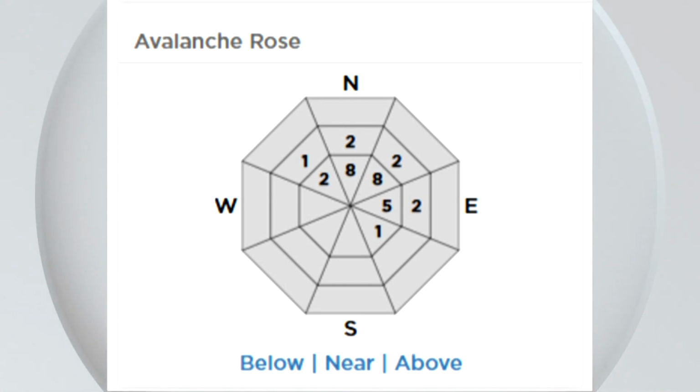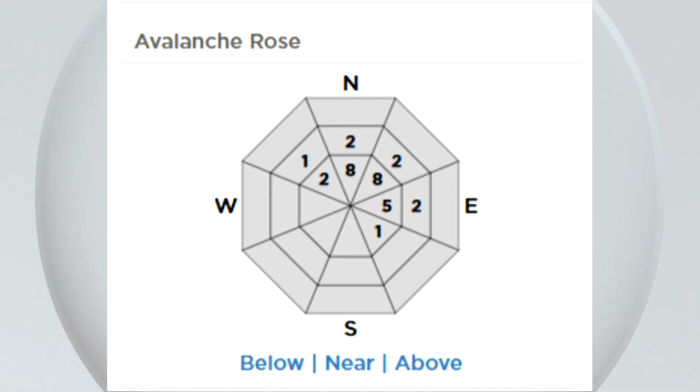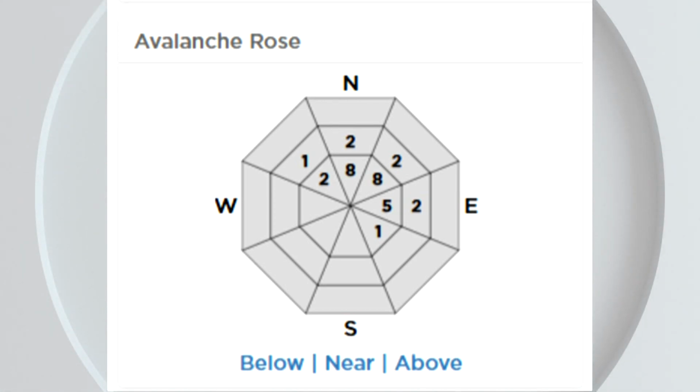And Brian, some people might not be familiar with an avalanche row. Can you break down what you're looking at in this? Yeah, think about this as a bird's eye view looking down on a mountain. This outer ring here are the below tree line elevation bands. The middle ring is the near tree line elevation band. And this inner circle is up in the alpine, above tree line. So this is showing you the number of avalanches on each compass direction and elevation.